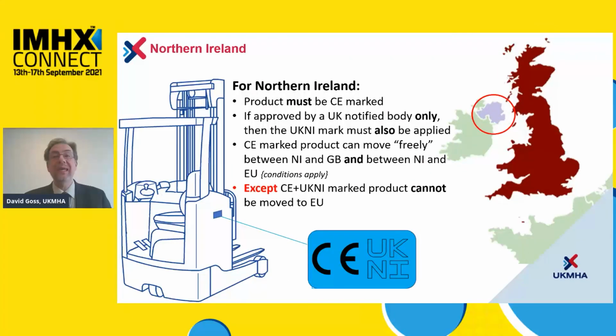This is the UKNI mark. The UKNI mark is always used in combination with the CE mark, and it indicates that a product complies with the CE marking requirements, but that the conformity assessment procedure has been carried out by a UK rather than an EU approved body. This product can be sold in Northern Ireland and can then be moved anywhere in Great Britain, but it isn't allowed to cross the Irish border or to enter Europe because it hasn't been approved by an EU body.